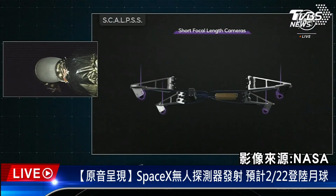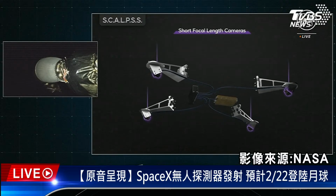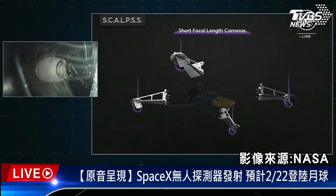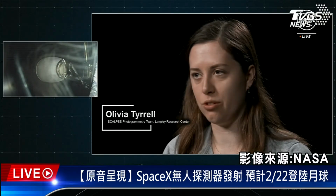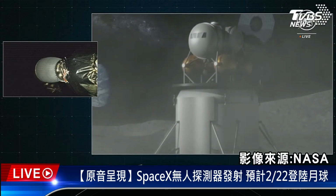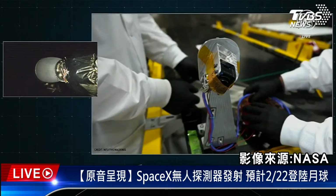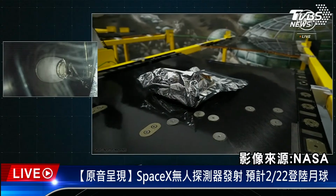SCALPS is an array of small cameras that will be placed around the base of a lunar lander and collect imagery during the descent and landing of the vehicle. Using a technique called stereophotogrammetry, we can use those images to reconstruct a 3D shape of the ground. As the lander comes down, its hot engine plumes will interact with the surface. Our cameras will begin acquiring images from before this interaction begins until after the vehicle has landed on the surface. The SCALPS cameras will specifically be looking at the overall crater formation and erosion of the ground due to the rocket plumes.